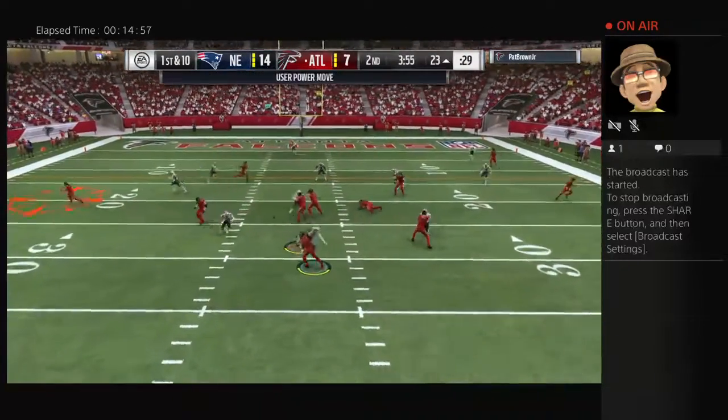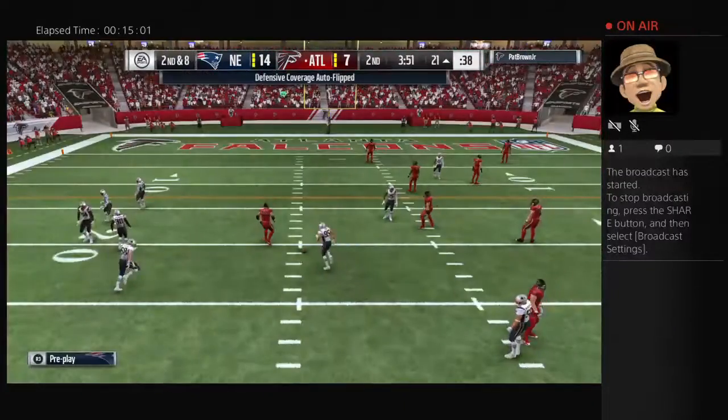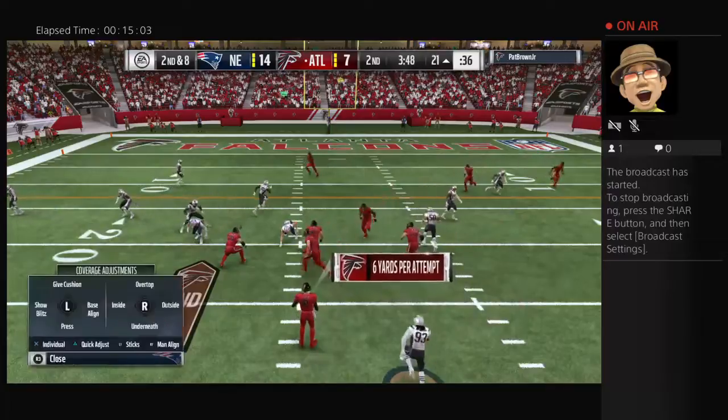They'll throw on first down with Ryan. He goes underneath to Freeman. They'll get a couple yards on that one, and it's a 2nd down.